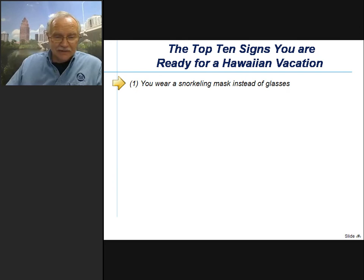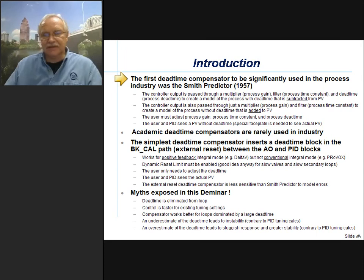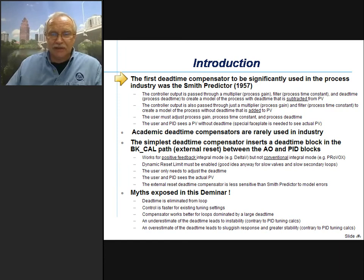So, there is a long history of dead time compensation that started, at least for the process industry, in 1957 when Mr. Smith developed what we call affectionately the Smith Predictor. And it's been used since then with varying degrees of success. And actually, a lot of the dead time compensators we have today could be reduced mathematically, if you try hard enough, to the Smith predictor.